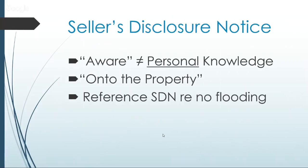So what I'm saying is tie your language to what the seller has said in the seller disclosure notice, because that provides you cover. If you say something that's not in the seller disclosure notice, I can promise you the seller's going to say, well, I don't know that I ever really told you that. And oh, by the way, it's not in the disclosure notice. Where did you get that? I didn't tell you that. They're going to turn back on the seller. Does that make sense to everybody?